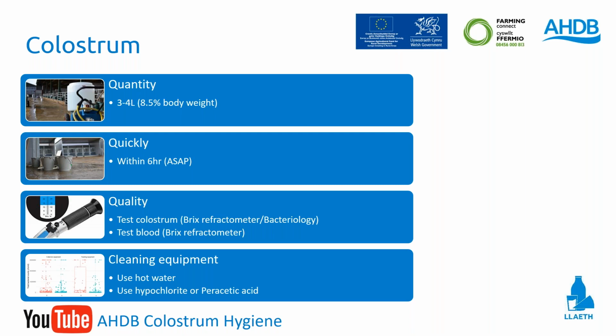So colostrum coming out of the cow is really low in bacteria. If you then put it into a bucket, that could pick up bacteria there. If you then put it through a feeding tube, then it could pick up bacteria there. So for me, really, it's every single bit of equipment that colostrum is going to come into contact with needs to be cleaned in a similar way. So hot water, parasitic acid or hypochlorite, and really keep things as if you were collecting milk or going to be feeding it to people. Really, we need to be really clean with this colostrum collection and feeding.